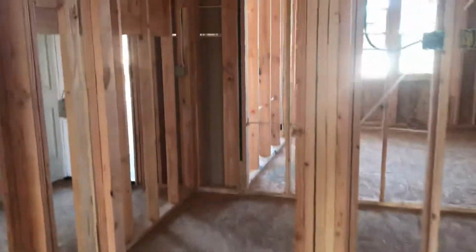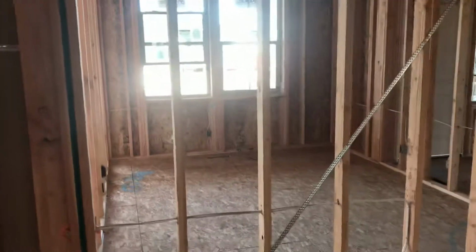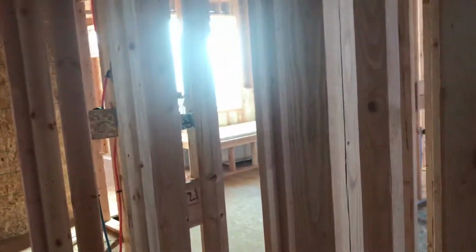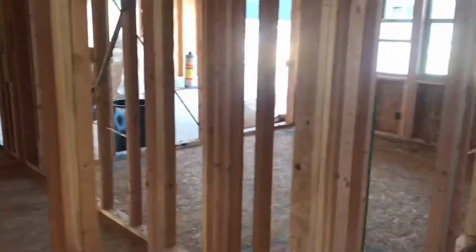This is the pantry. It's a massive pantry. It's big. And then I came in this way and I went straight ahead. This is another bathroom. So there's a powder room over here. So that room off the laundry room is just storage, which is really cool. Over toward the front of the house, there's a storage right there.